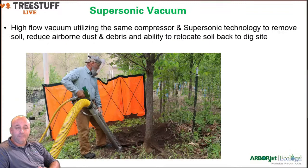We also have the supersonic vacuum, which is a great tool to be able to remove the soil that you've broken up, and then you can bring it back when you're done or bring in some different soils, a char or a compost, something that can amend to help allow this tree to breathe.